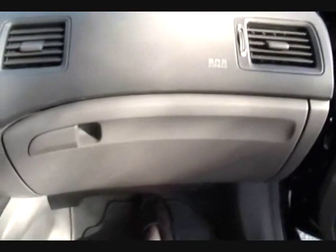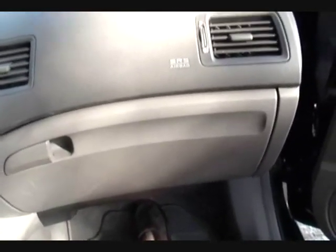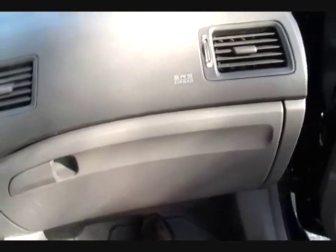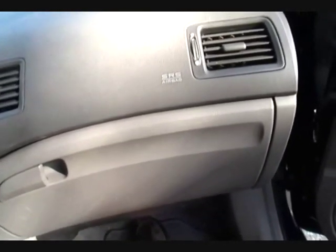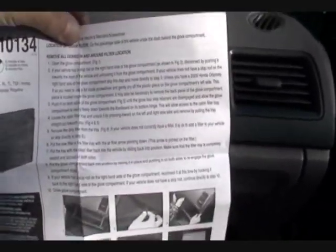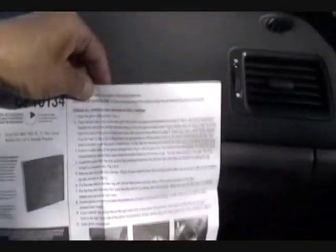And don't forget, if you have any questions or problems with something, then with the air filter, they have a little paper with the basic instructions. And it has pictures and everything, in case you need something to refer to. And as far as this one, it has it in English, another side in French and Spanish, in case you need assistance putting in your cabin air filter.